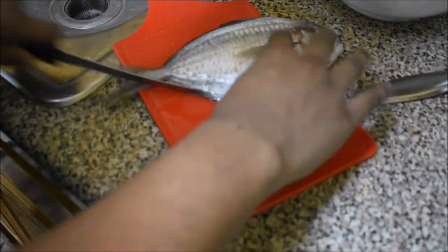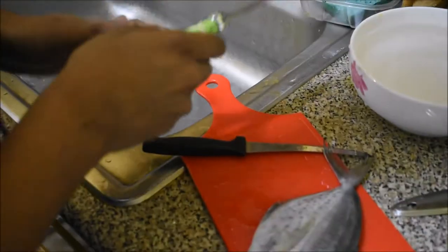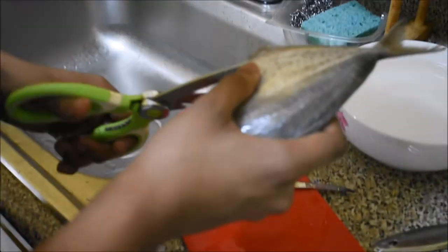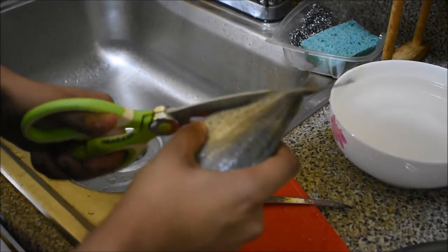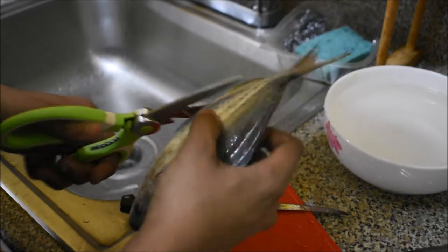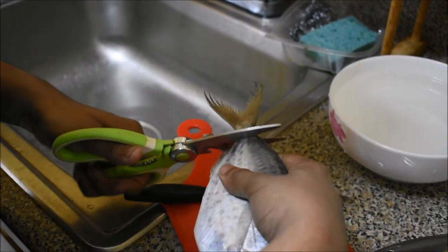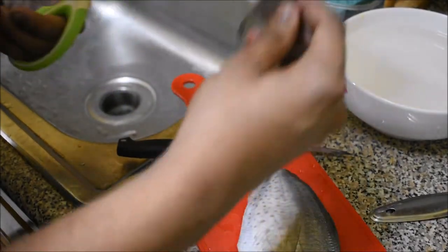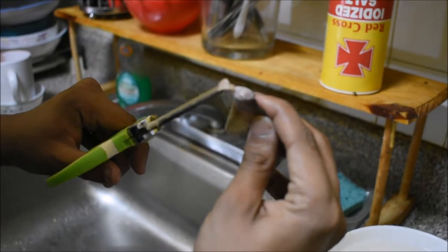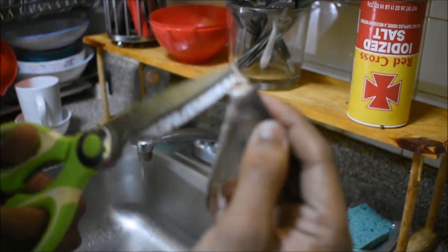I think a scissor might be better for this. Okay, so we're chopping fins here, making progress. You guys can leave the fins on. I actually do prefer sometimes, like with certain fish, that you leave the fins on. And the reason for that is, once you fry it, it gets nice and crunchy, and basically it's like a chip. So you see there's some nice meat in there, it's not bad. Alright, that's not worms, just making sure it's not worms.